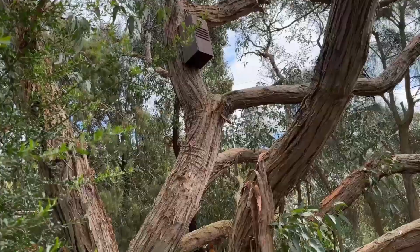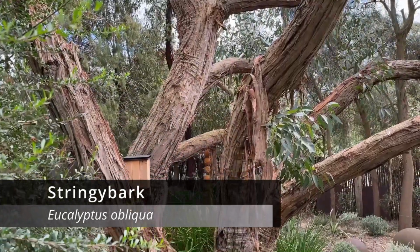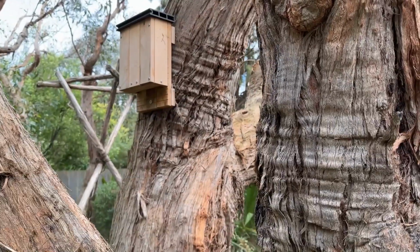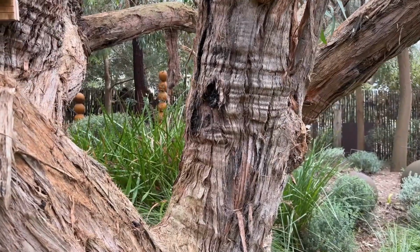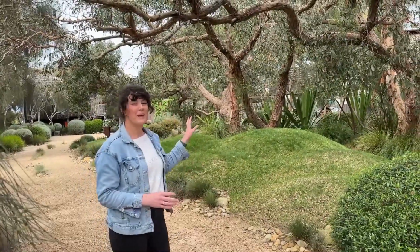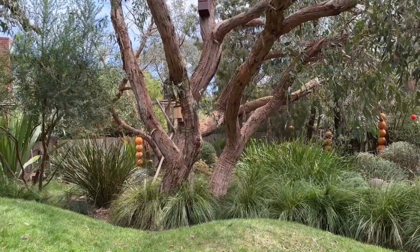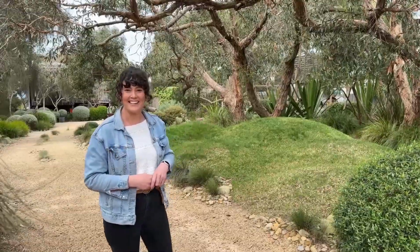These giant stringybarks must be over 100 years old, and they really are the feature of this property. When the owners were walking down this street some 20 years ago, they stumbled across this vacant block of land and instantly fell in love with these big, old, gnarly trees. And straight away, they bought the property, built their house, and then their garden.